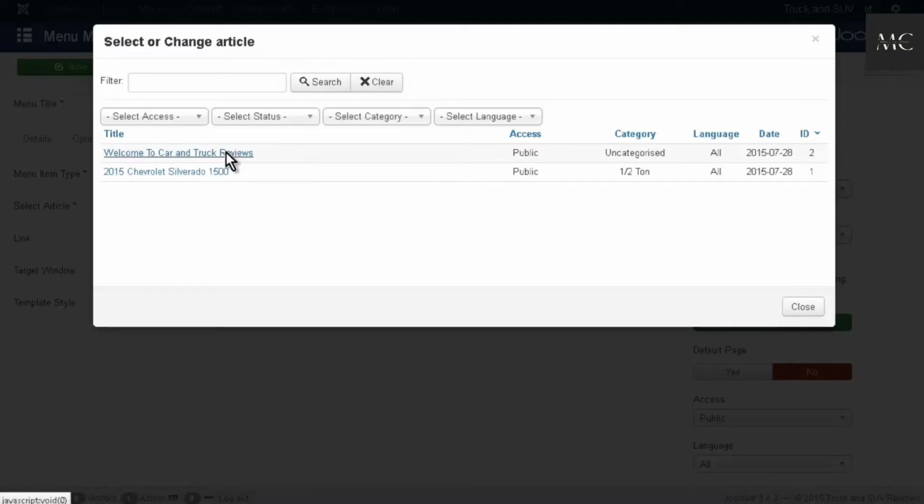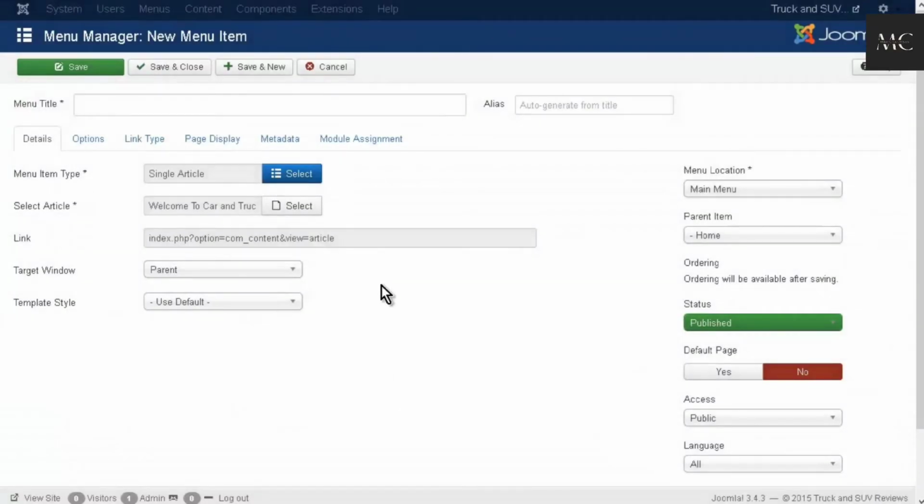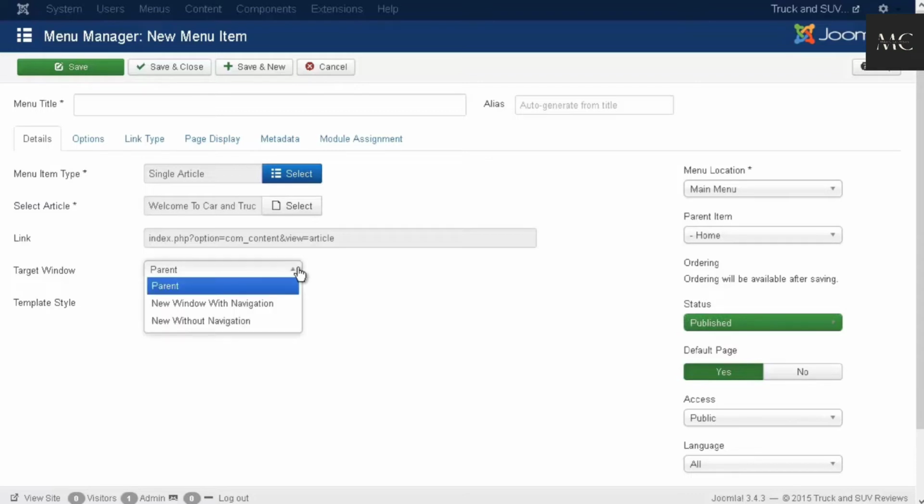And this is the one we want. Okay, now down here we want to click default page. That sets the home page there. And then here you have your window. So parent would be the current window, and then you can have a new window if you want. Okay, so that sets our home page there.